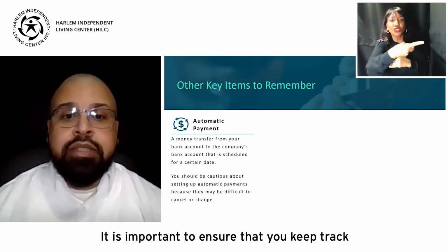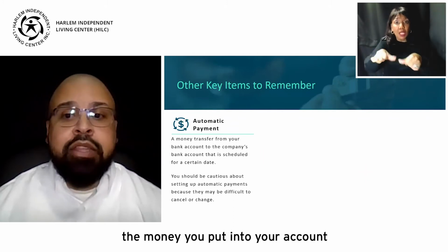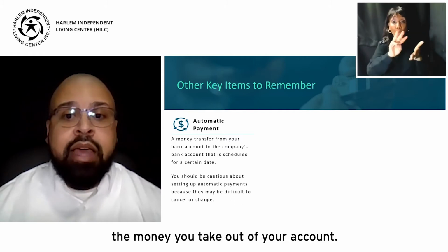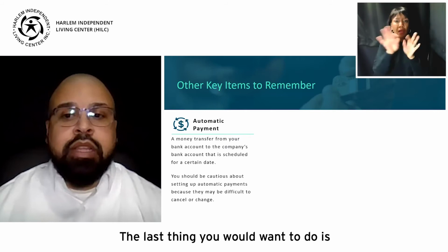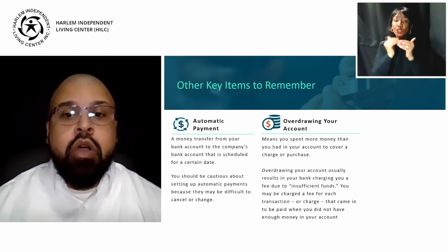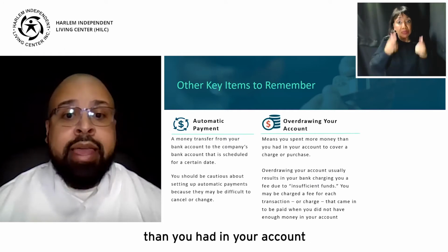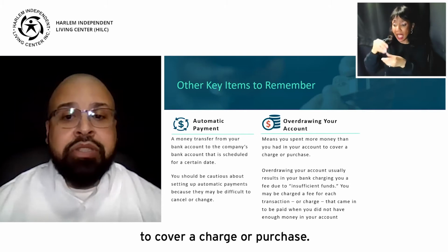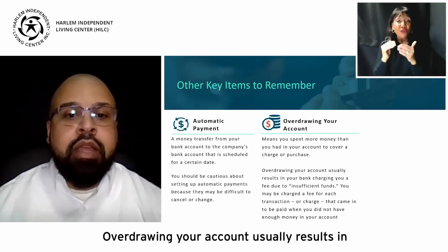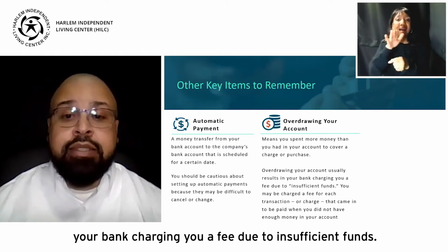It is important to ensure that you keep track of your deposits, the money you put into your account, and your withdrawals, the money you take out of your account. The last thing you want to do is overdraw your account. Overdrawing your account means that you spent more money than you had in your account to cover a charge or purchase. Overdrawing your account usually results in your bank charging you a fee due to insufficient funds.